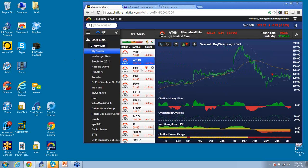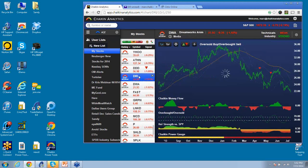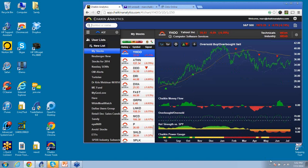So this is my stocks list, and I'm clicking and looping from stock to stock. Here's DreamWorks, here's Darden Restaurants, Olive Garden, and a couple of others that have been making new lows, and the power gauge has been bearish. Yahoo reported earnings after the close. I was tempted to make that my bearish stock of the week because the power gauge was bearish, but Yahoo has the Alibaba IPO coming up. I think they surprised to the upside, but the reaction has been very tepid so far in the aftermarket.